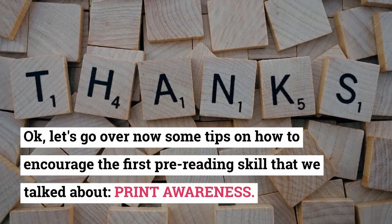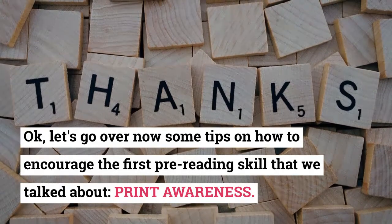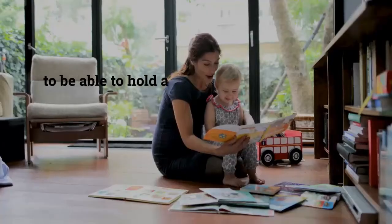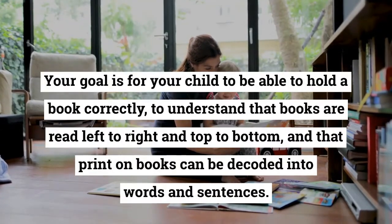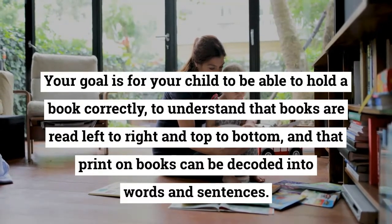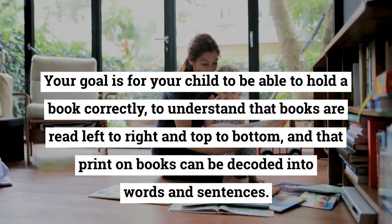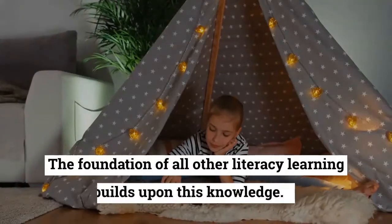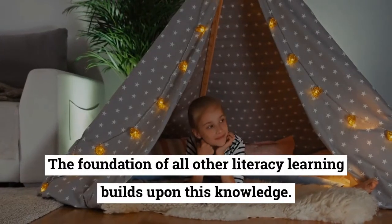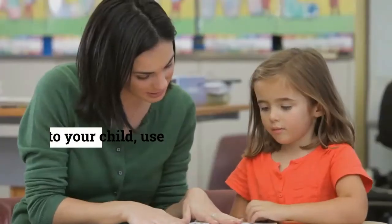Okay, let's go over now some tips on how to encourage these pre-reading skills that we talk about. The first one is print awareness. Your goal is for your child to be able to hold a book correctly, to understand that books are read left to right and top to bottom, and that print of books can be decoded into words and sentences. The foundation of all other literacy learning builds upon this knowledge.